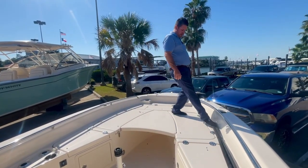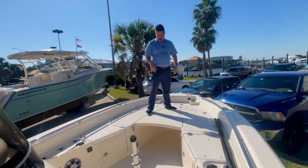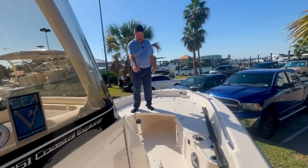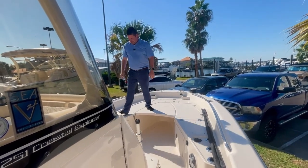So all you have to do is throw a trolling motor on here, you're good to go. One thing you might notice right here is we have these rods. We can get the bow shade up front as well. This casting platform insert also goes right here to turn into a table or a nice lounge as well.